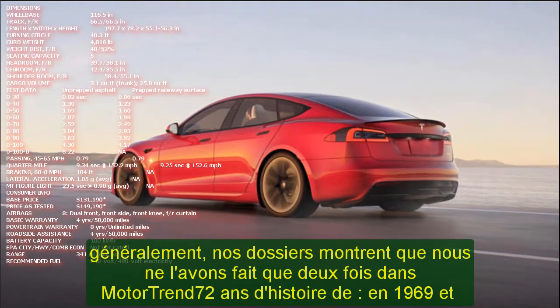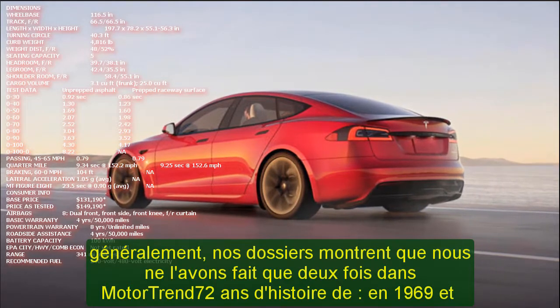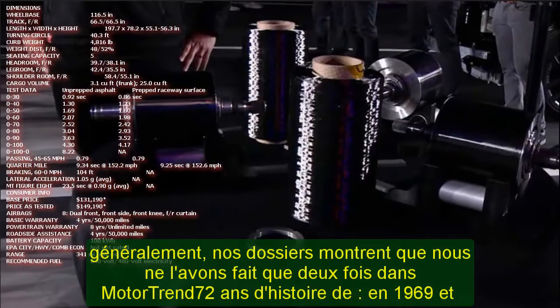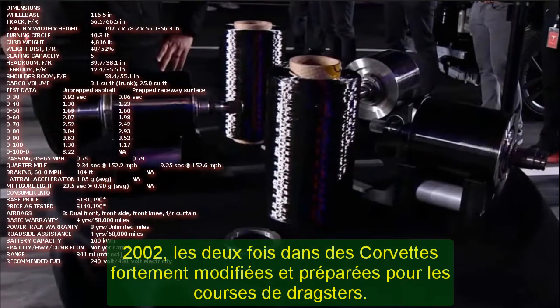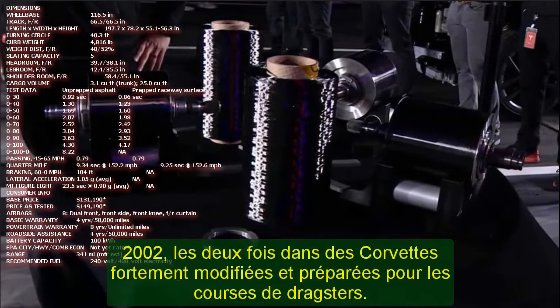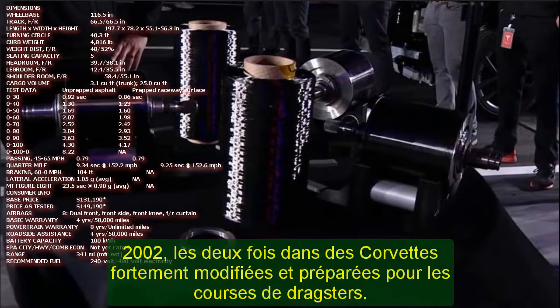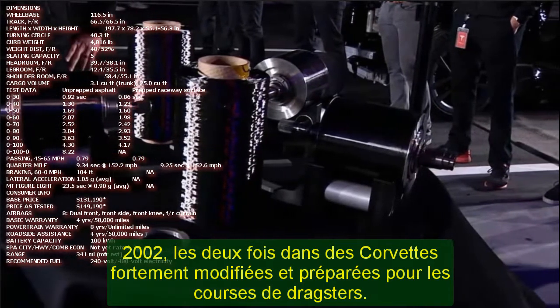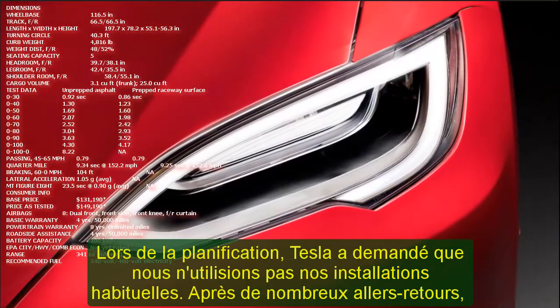After our own internal discussions, we chose a third option. We agreed to Tesla's conditions at Famoso and made plans to head to our Fontana test track the following day to see how quick the Model S Plaid would be when tested under the same conditions we've used to safely and effectively evaluate everything from economy cars to the world's fastest hypercars.